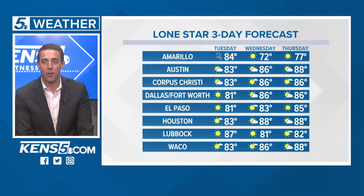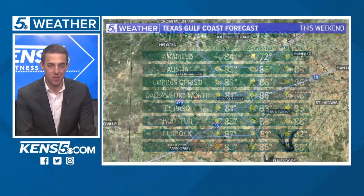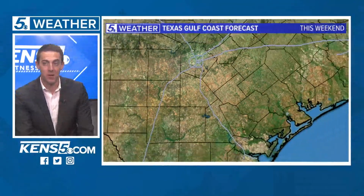Your Lone Star 3-day forecast showing us that we are going to have warm conditions, not just for us, but across the state. A little bit of sunshine for places like El Paso, up towards Waco, up that I-35 corridor, and even Austin going to be dealing with a little bit more cloud cover, similar to what we're dealing with.